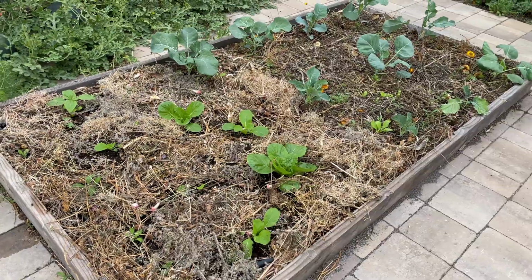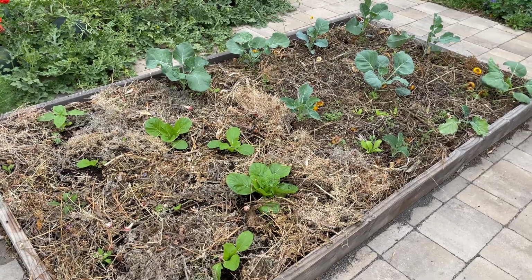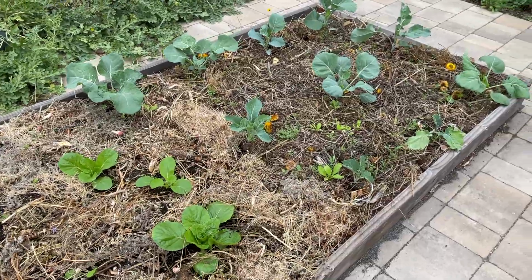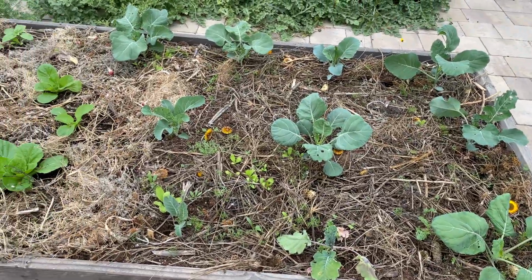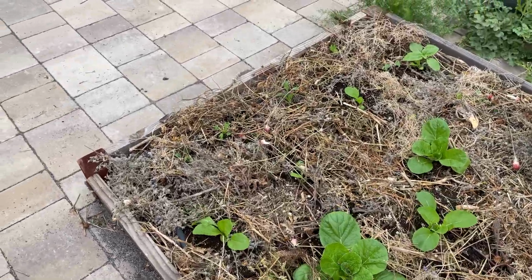The middle planter bed used to have a ton of tomato plants and a huge fennel. I have taken the fennel out because I'm going to plant a new one somewhere else. I don't want it to take up permanent space in my planter bed. Now I have planted a bunch of cauliflowers, broccolis, Brussels sprouts, and here I have some Napa cabbage.